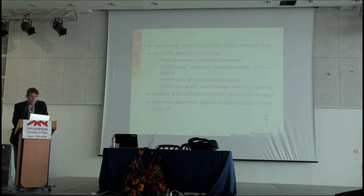The Finnish school system has quite an extensive part-time special needs education system. From early on, they actually start screening children for possible problems already during the first month at school. The statistics show that close to a third of Finnish children in compulsory education receive part-time special needs education at some point during the school year. So that's quite a big number. It's actually close to 30% in the last statistics.